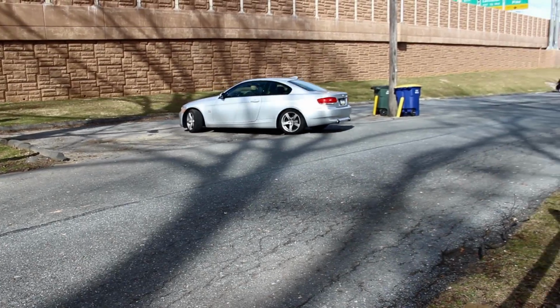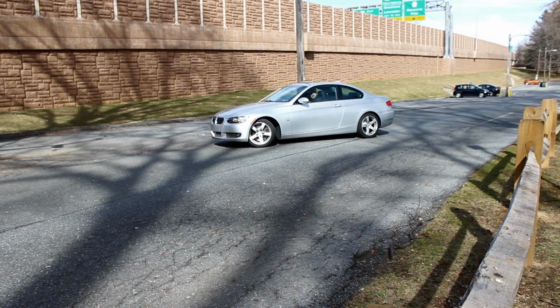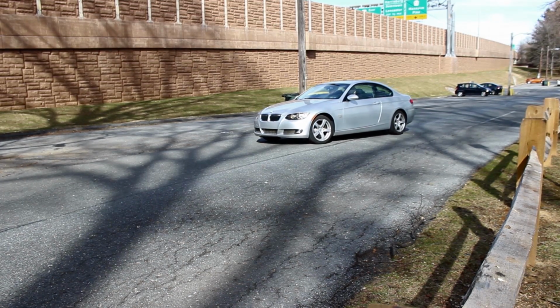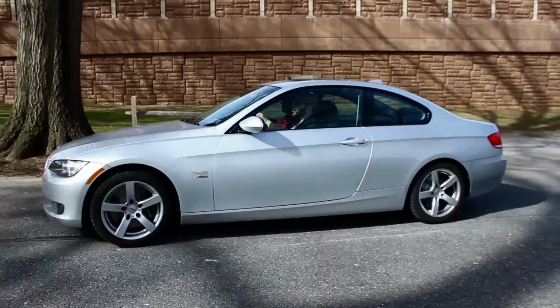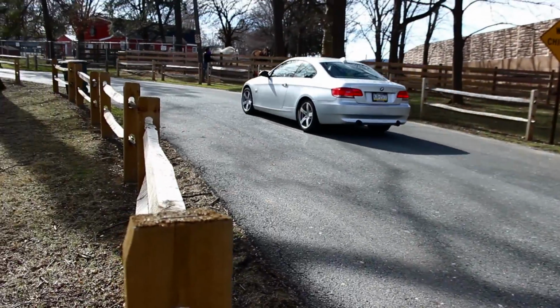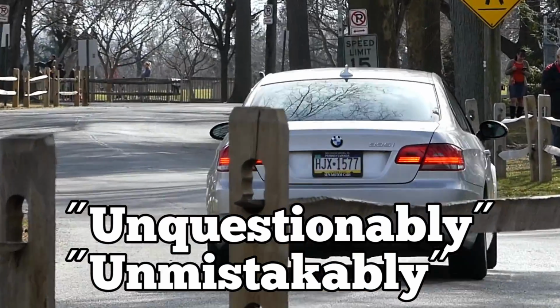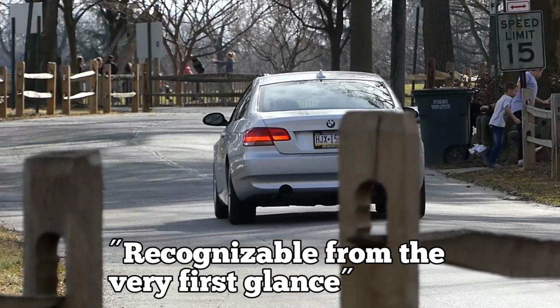At the time of its debut in 2006, BMW hyped up the 335i with a press release touting the new twin-turbo inline 6-cylinder engine with 300 horsepower and 300 pound-feet of torque. In at least three different places in the press release, BMW repeatedly touts that this is unmistakably, unquestionably a 3 Series vehicle, recognizable from the very first glance.